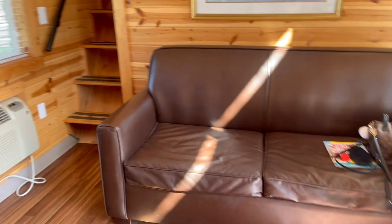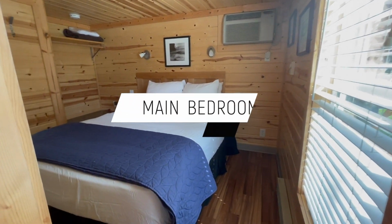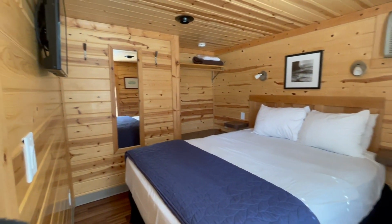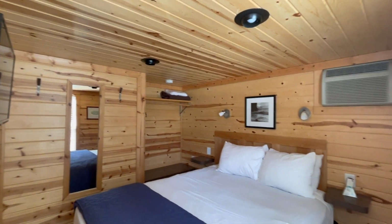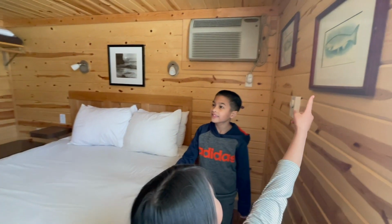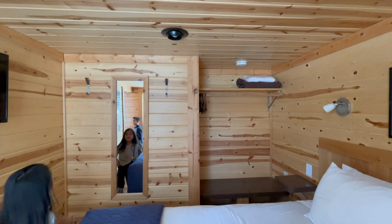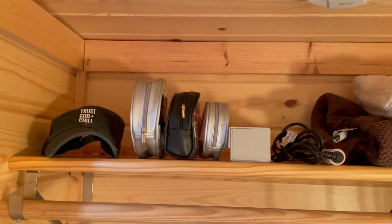What? Let's talk about the main bedroom, which is behind this couch and under the loft. This is the main bedroom, which is for mommy and daddy. There is also a TV here in the bedroom, and it only has like basic cable. But honestly, we just watch some movies on Netflix on our iPads, you know. This is a very nice bedroom, and I love how it has a mirror. You need that, right? This is how I organize my stuff.